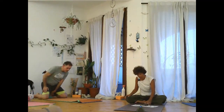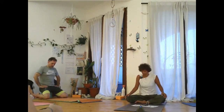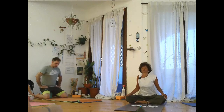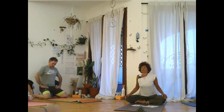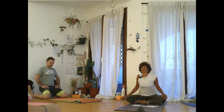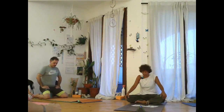The more you speed up, the more energy you're going to create. Just try and move the spine, the back, keeping the shoulders in line with the hips. And the chin parallel to the mat. Really open the throat. In and out through the nose, not through the mouth. Try and speed it up a little.